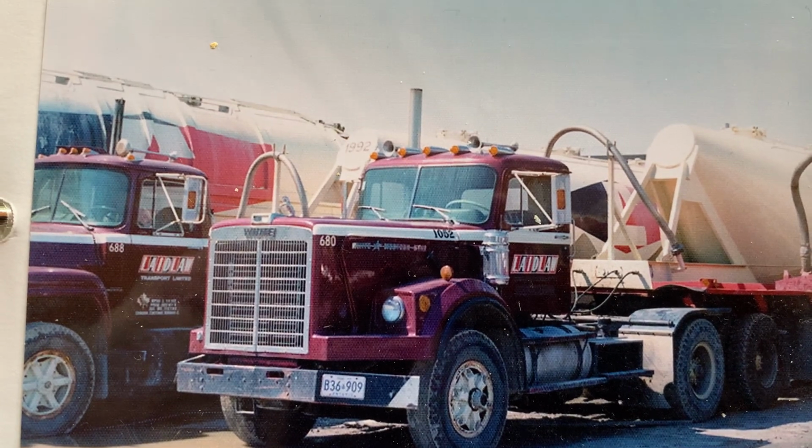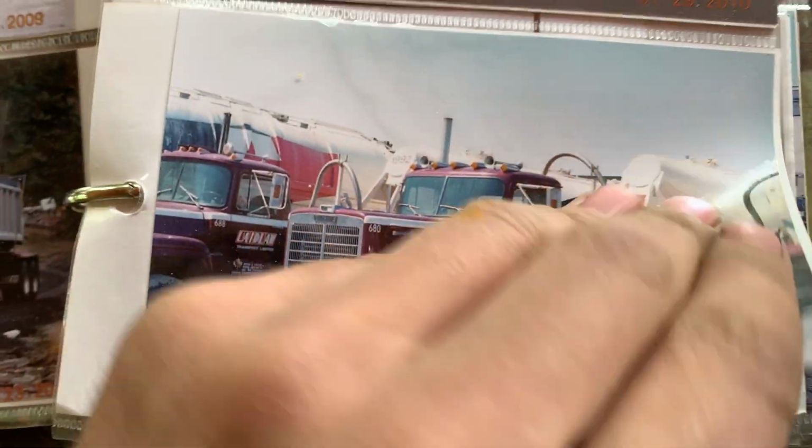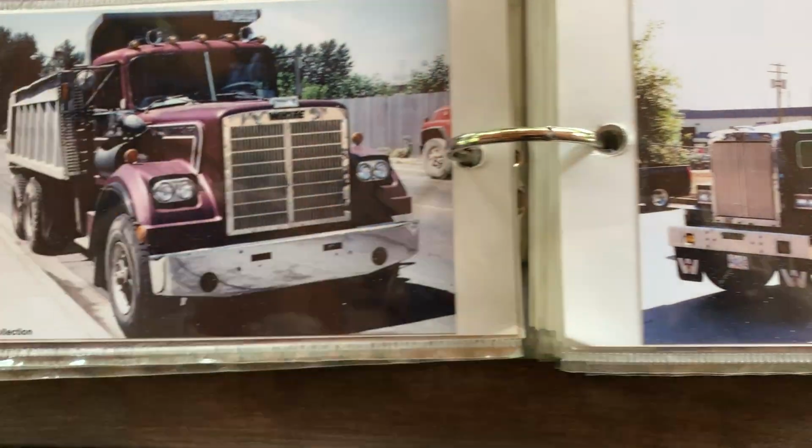Laidlaw, they're long gone. Used to have garbage bins, all kinds of stuff. Laidlaw Environmental.